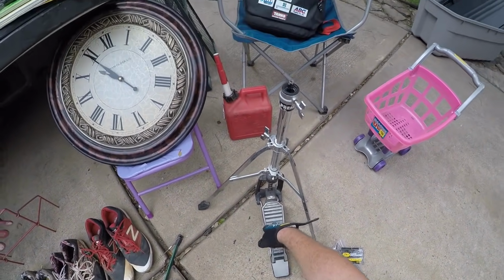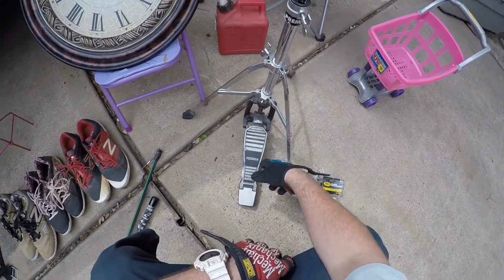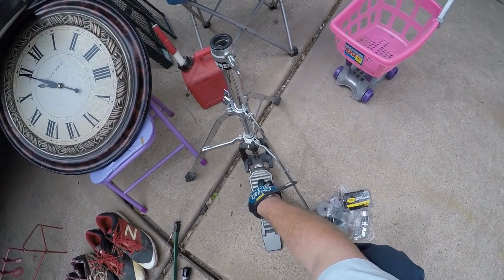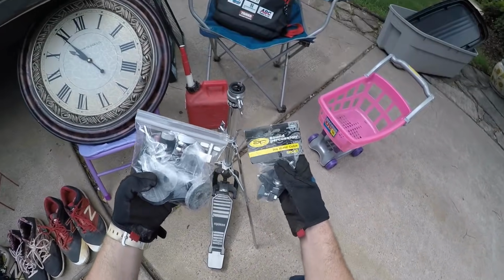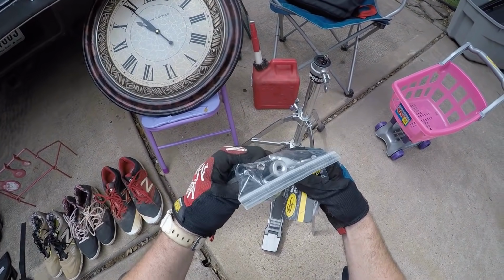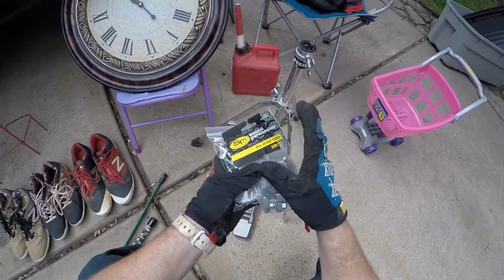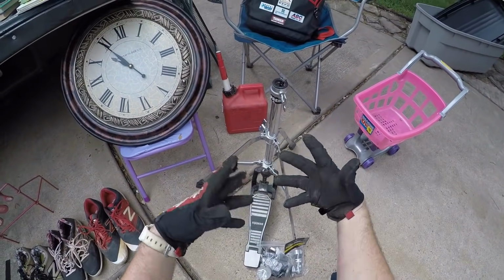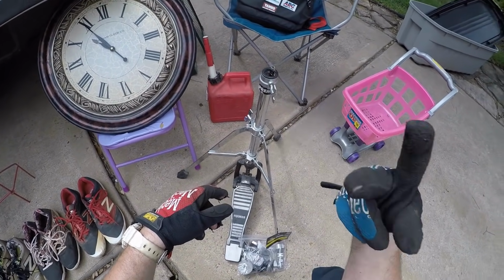Found this little, I think that's for a hi-hat. That was also in that dumpster. I thought it was all scrapped out, but I think I kind of got it working. It looks like it's missing something here, but it came with all of this stuff. Pro hi-hat clutch and all these miscellaneous fittings and knobs and keys. We'll put that with that Pearl drum thing I found. That's kind of weird. I've never found anything like this, and then I find two in one week.